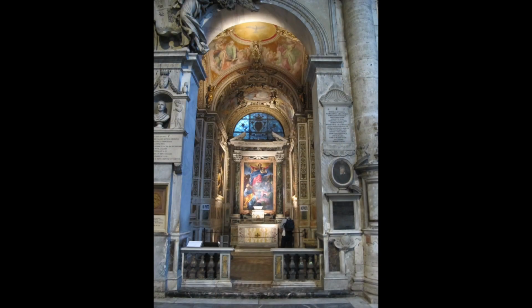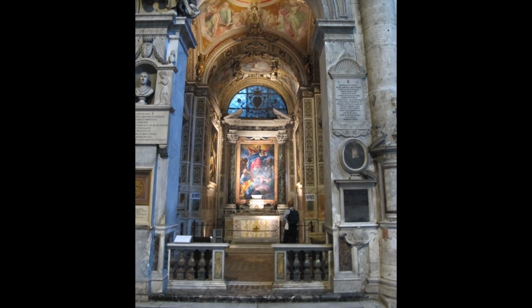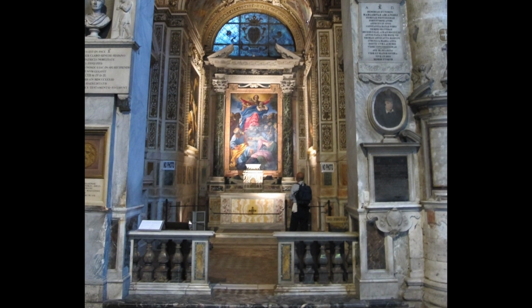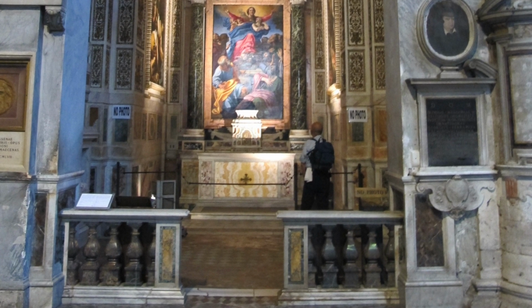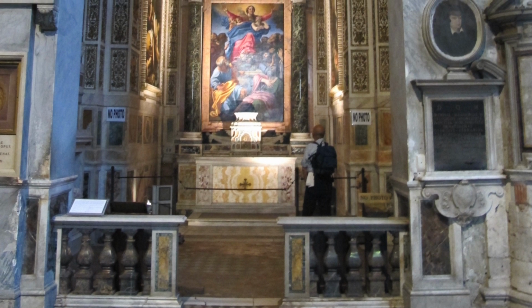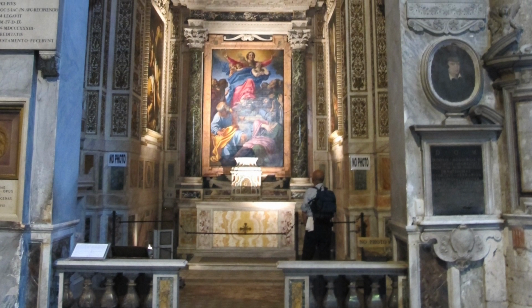By the way, it's worth noting that even when you stand right in front of the chapel, you can't really see the Caravaggios. You actually have to go in to see them, because they're on the side walls. Now, the chapel, it's known as the Cerasi Chapel, because it was built or commissioned by a man named Tiberio Cerasi. He had been the treasurer general to the Pope. And I guess he made quite a bit of money, because he commissioned this chapel, and for it he employed some of the most sought-after artists in all of Rome. He very much went for the top of the line, the most fashionable artist at the time in the city.